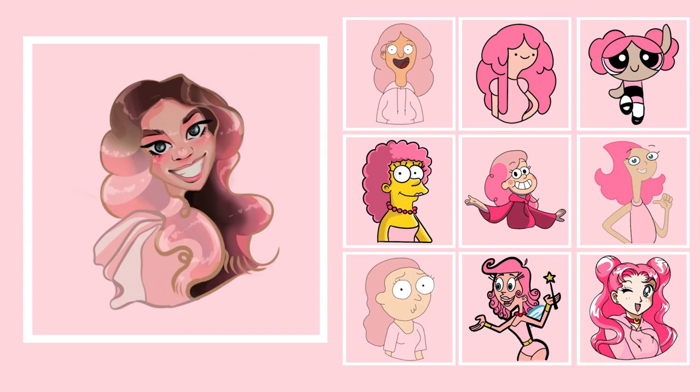Overall, I'm very happy with this challenge. I think I created a lot of fun characters that definitely look like the style that I referenced from, which was my goal. It was very fun to reimagine myself in these shows and learn how different artists approach different faces. Overall, I'm very happy with the results.